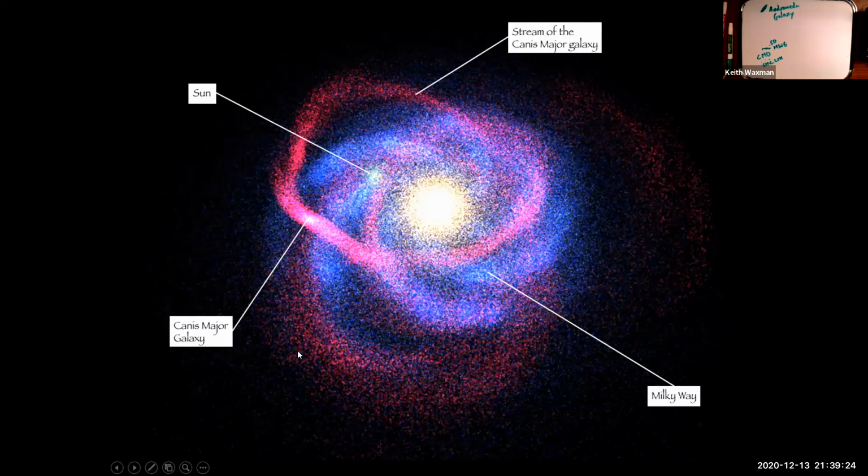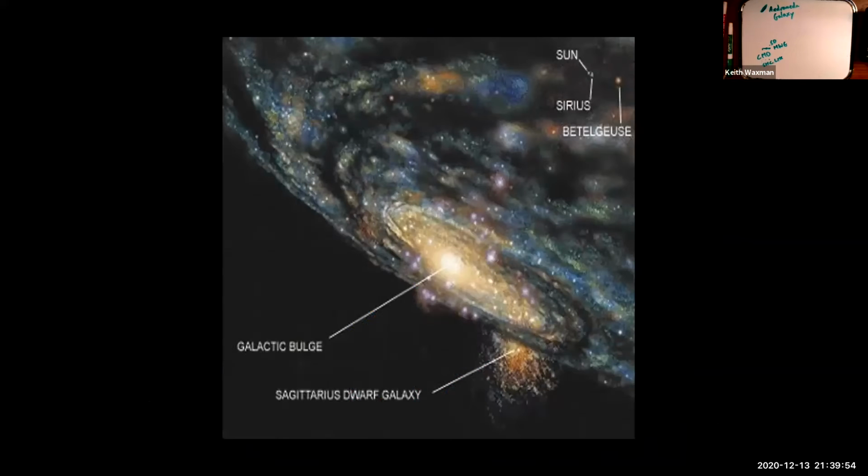Okay, let's do this. This is showing the Canis Major. It's not even a real picture. It's a computer-enhanced picture showing the Canis Major Galaxy being torn up gravitationally by ours. Ours, the Milky Way, is represented in blue. The Canis Major Dwarf and its stars are represented in red here. There's the main mass of it, but it's being ripped apart by the gravity of our galaxy, being tidally influenced. A tide is a stretching force because gravitational force is different on one side of a body compared to another.